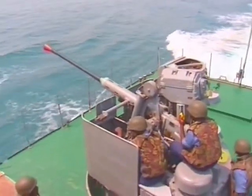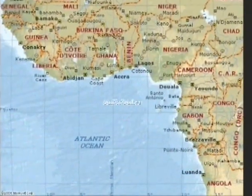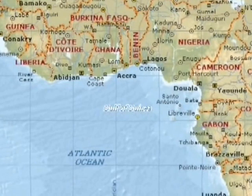Because of piracy, there is the need, in fact there has always been the need, for all the countries within our sub-region, mainly the Gulf of Guinea, to work together and collaborate by way of sharing information and sharing intelligence, so that if an offense is committed in one's country and is heading to another country, you could be called upon and told that this is what happened. Then you can take appropriate action by arresting the vessel.